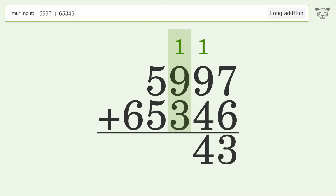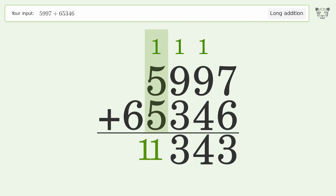1 plus 9 plus 3, equals 13. Carry 1 to the thousands place. 1 plus 5 plus 5, equals 11. Carry 1 to the 10,000s place.